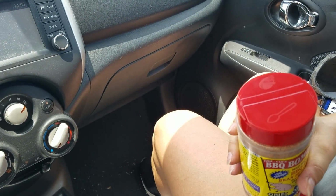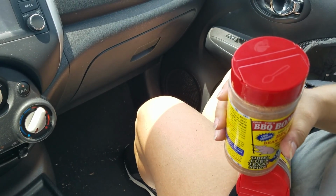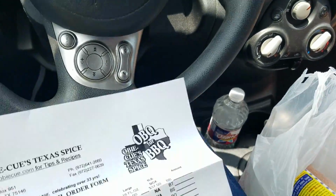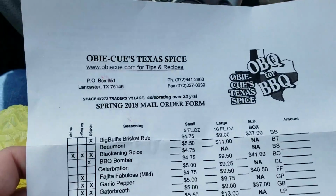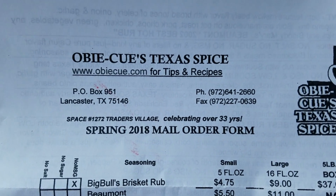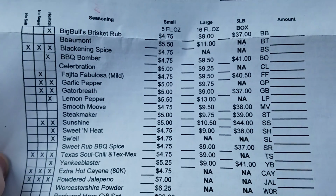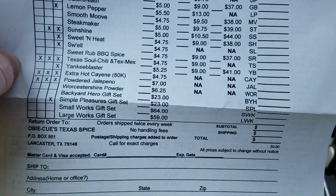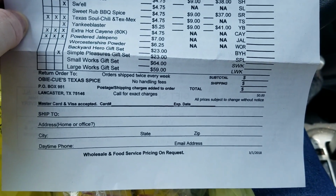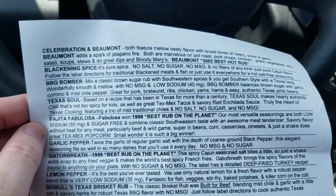And just to show you, in case you guys are interested, where'd that little order form go? Right there? Yeah. So if you're interested in these spices, that right there is his website that has the tips and the recipes, and you can order on there. And here's kind of a list of the different spices and how much they are. And you can always do it the old-fashioned way. If you want to mail something like this in, you can print it off from the internet or call him. He'll take orders over the phone as well.